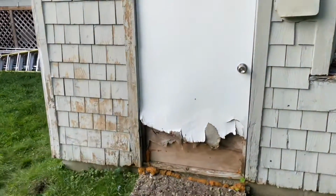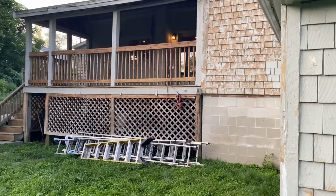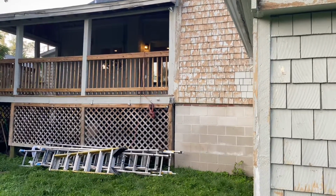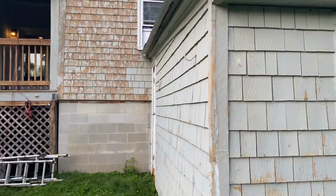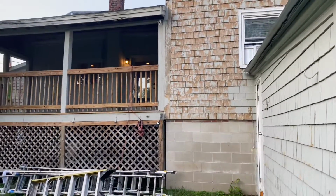But very excited. It's gonna get done. A lot of work, but I'm paying a good amount of money, so it's gonna be worth it when it's done. The house is gonna look really nice on the outside, hopefully. Get us to where we need to be.